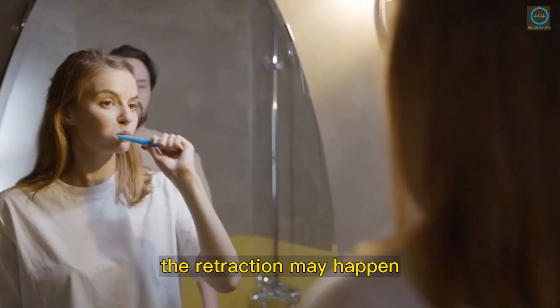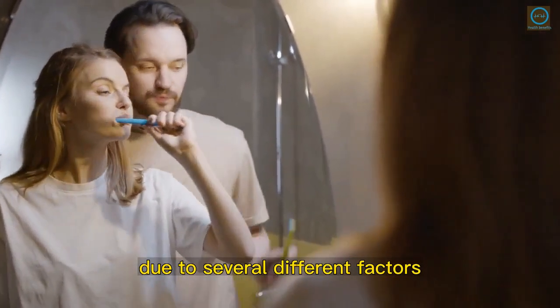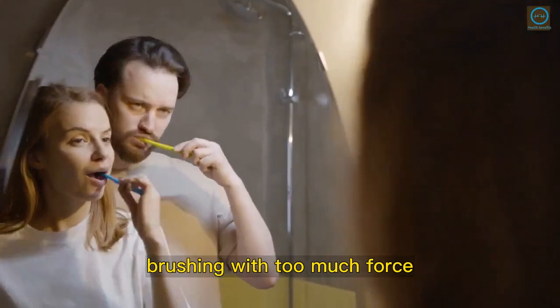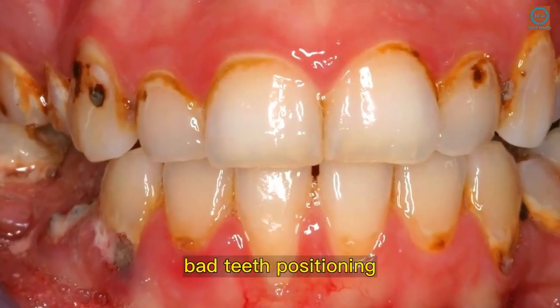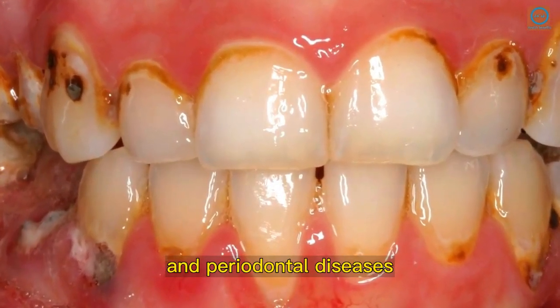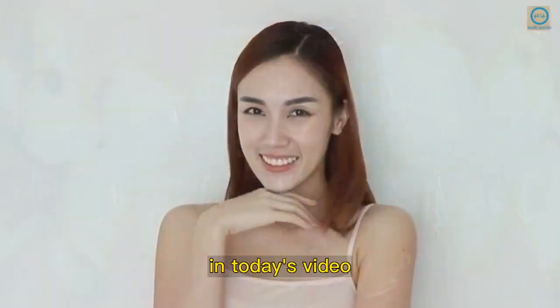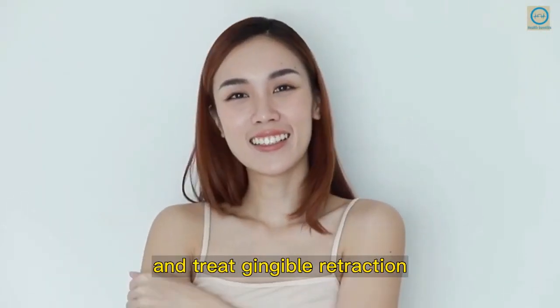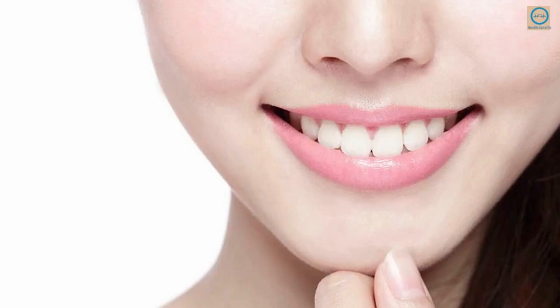The retraction may happen due to several different factors, such as wrong brushing techniques, brushing with too much force, hereditary factors, bad teeth positioning, and periodontal diseases. In today's video, we are going to show you some of the best home remedies that can help prevent and treat gingival retraction. Aloe vera.